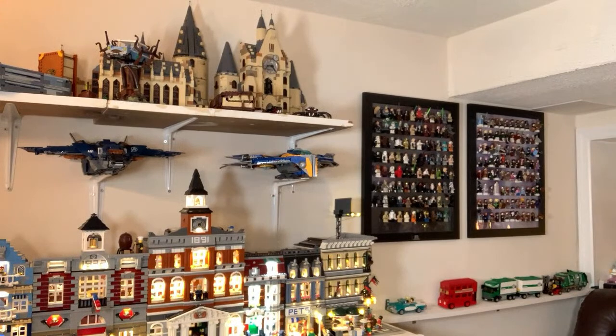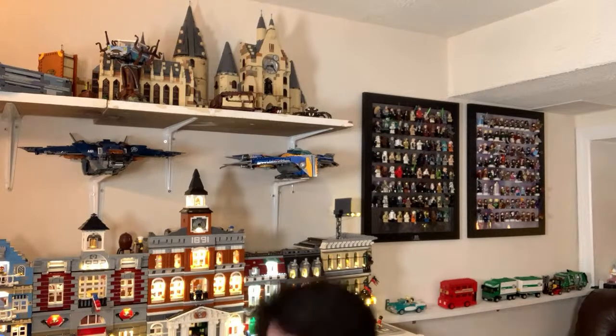Below down here, I have a bunch of cube shelves of some of my smaller sets, including like the Chip in the Bottle, the Ghostbusters Ecto ones, some Jurassic Park stuff, Wall-E, Doctor Who's down here. I show this off pretty often in my videos.